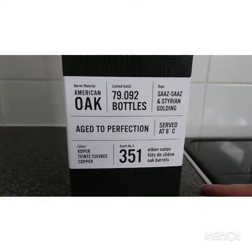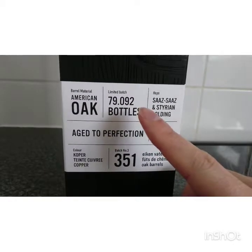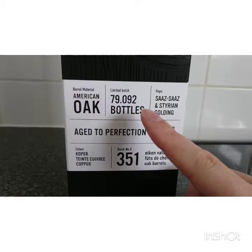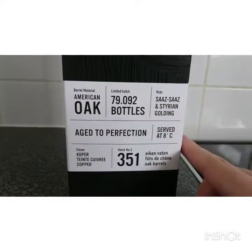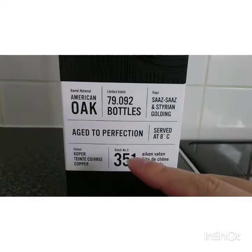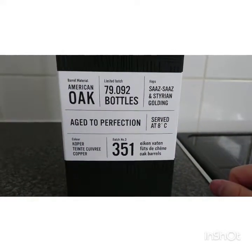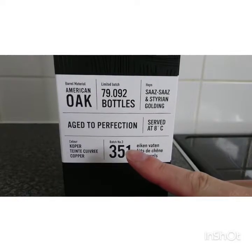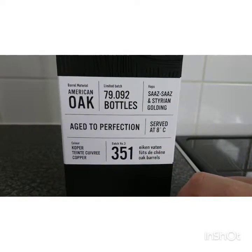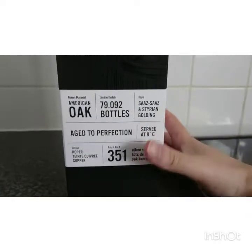Right, so when we turn this round, this is where the information comes from. So it's basically matured in American oak barrels. As you can see there, it is a limited edition, so that's how many they've made. There's your hops, so Saaz and Sterling Golden. Aged to perfection, served at 8 degrees, and that's the number I have, number 351, and I can't read the rest because it's in a different language, presumably Flemish.